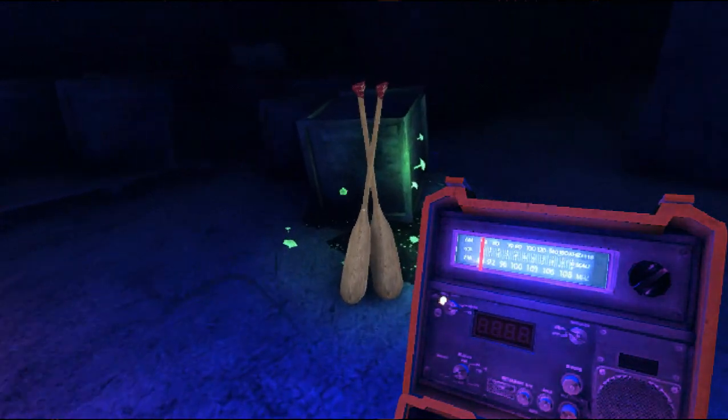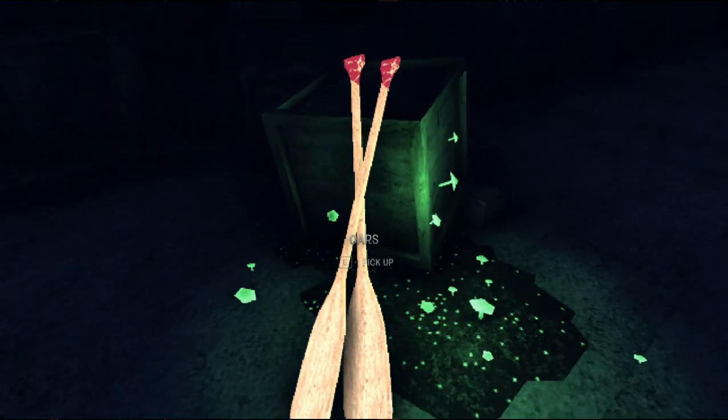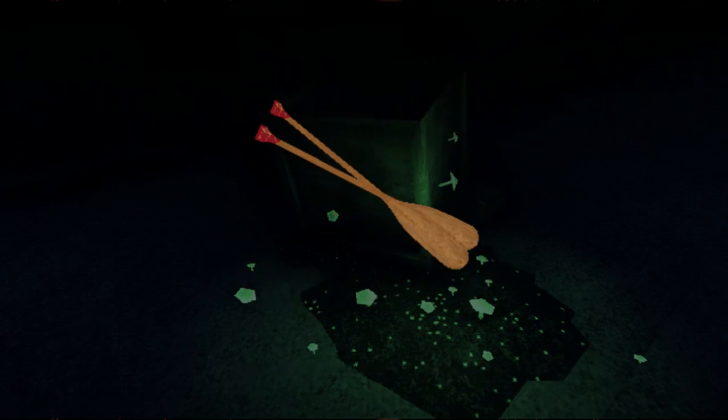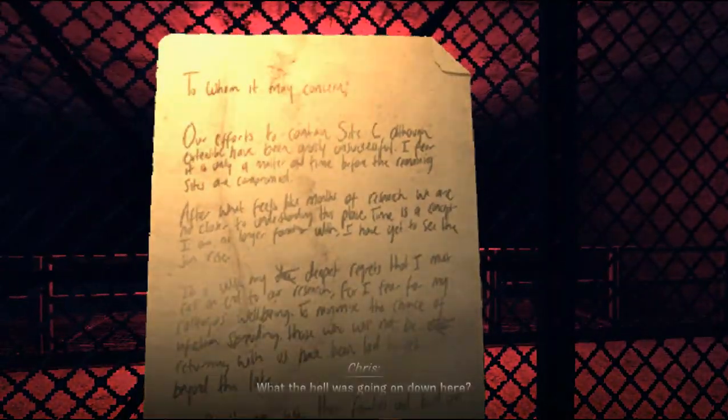Ooh, I got the pedals. Nice. Now I can use the boat. Finally, some progress. Note. What the hell was going on down here?